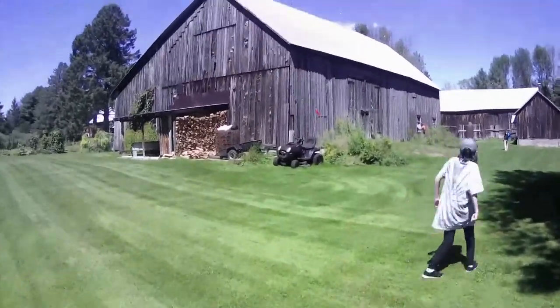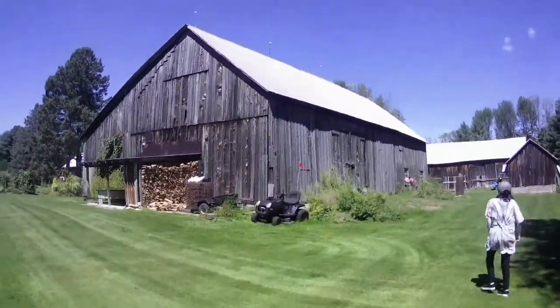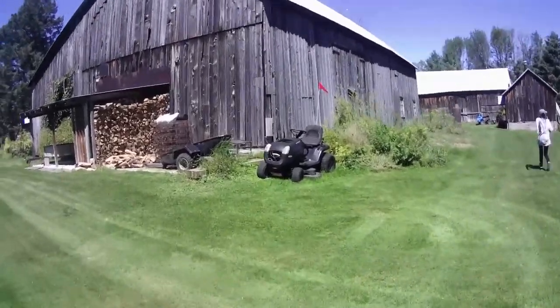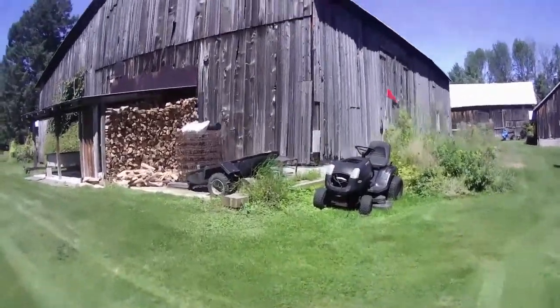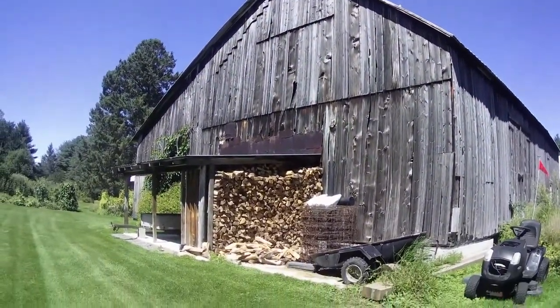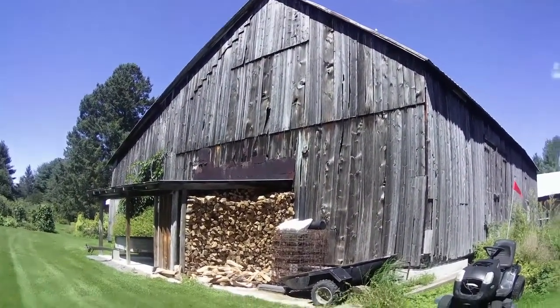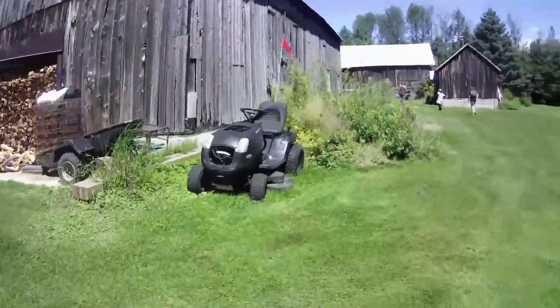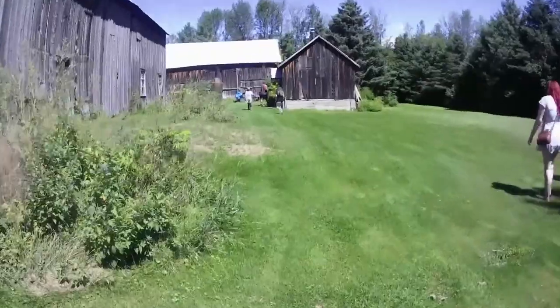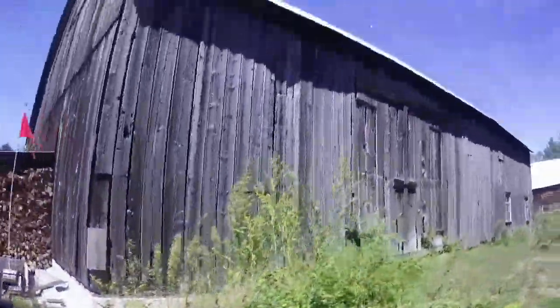That's so cool. The old barn. That's cool. That's just so chill, to go on the tractor and just mow your lawn. I know, eh? It's so relaxing here. Look at the old barn. There's more barns here too. It's the side of it.